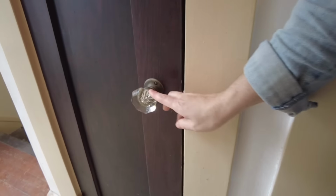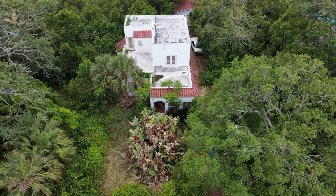There's so many things that we love about this house. All of the original details from the 20s, the Spanish bungalow style, the size of the yard, the garage. So we're planning to stay here.